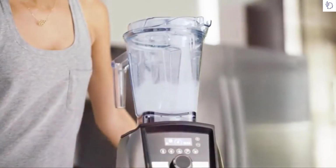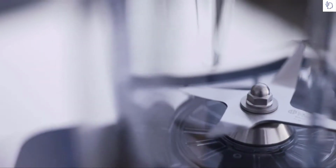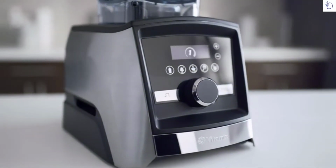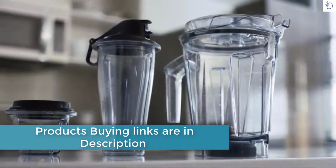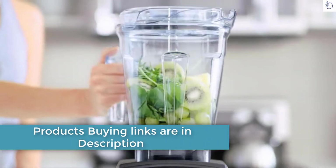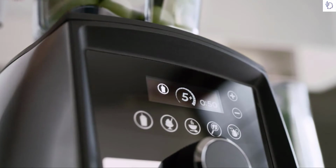When it's time to wash up, the containers are self-cleaning and dishwasher safe. The sleek touchscreen panel easily wipes clean. Vitamix is the first to offer a complete system of containers with wireless connectivity. That means the machine reads each container and automatically adjusts blending times.